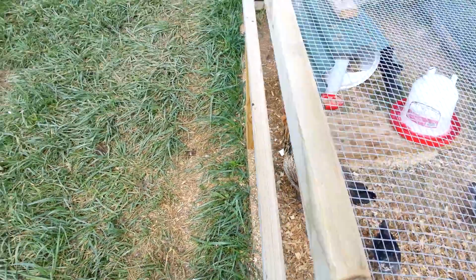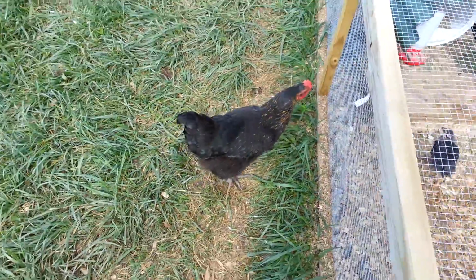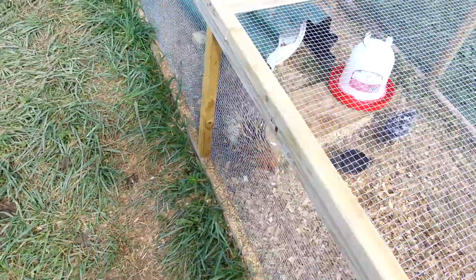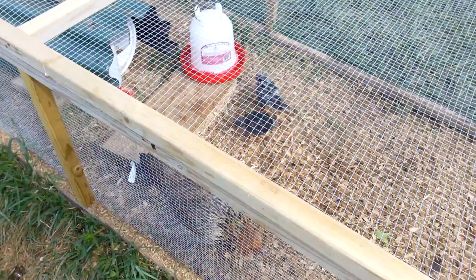Well, she's wanting to get back out, so George is over here checking them out, seeing what kind of food they're up to. She couldn't care less about the chicks or the mom, but she sees that they're eating and wants to get in there.